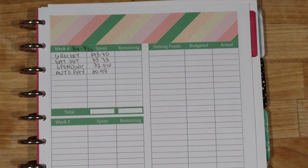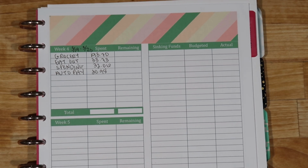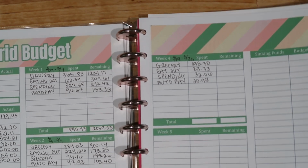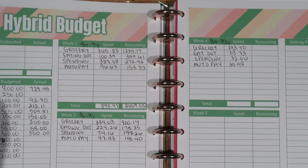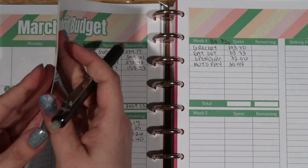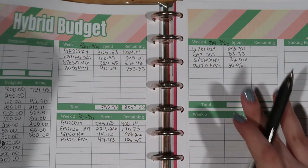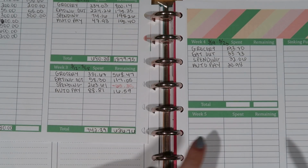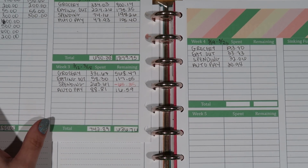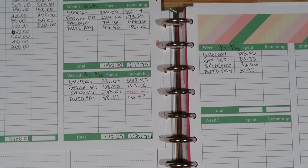So I need to flip back to week 3 to see what we had remaining in each of those categories at the end of week 3. So let's see, how can I do this? I'm just gonna pull this page out. I love having this disc bound system because I can easily bind all my pages and keep them all together, but I can pull them out if I need to. So here we go. Now you can see both pages.